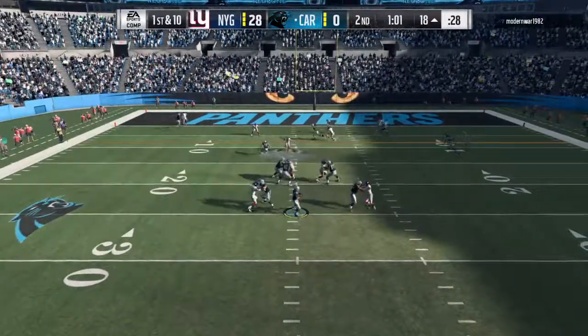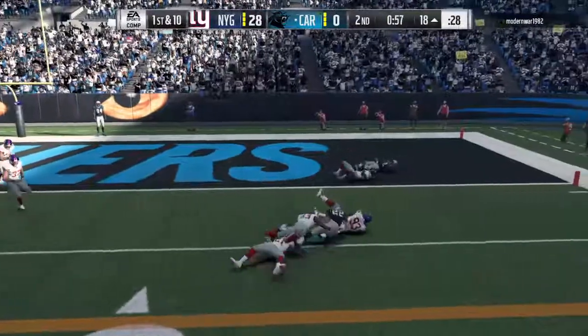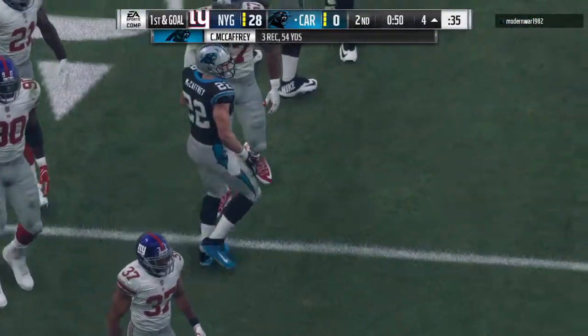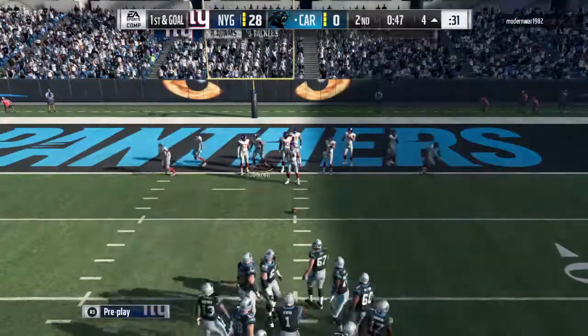From the red zone now, Newton. He'll drop it off to McCaffrey. And all the way down inside the 5 to the 4. Back-to-back nice gains. That one for 14 yards and another first. Looked like a pretty good, safe play right there.